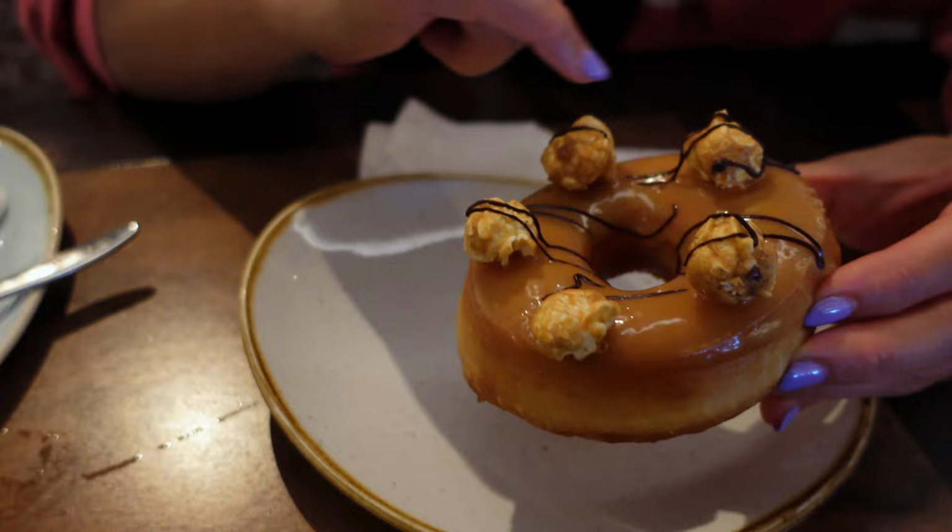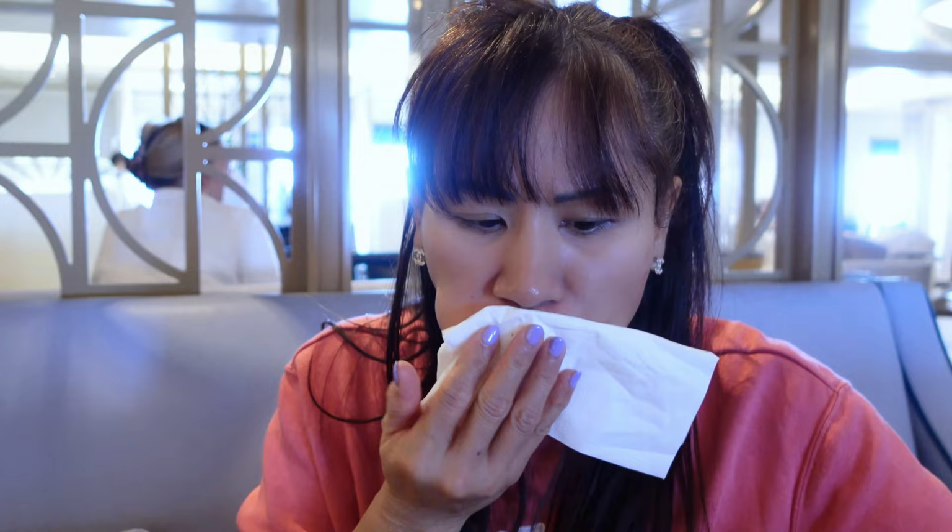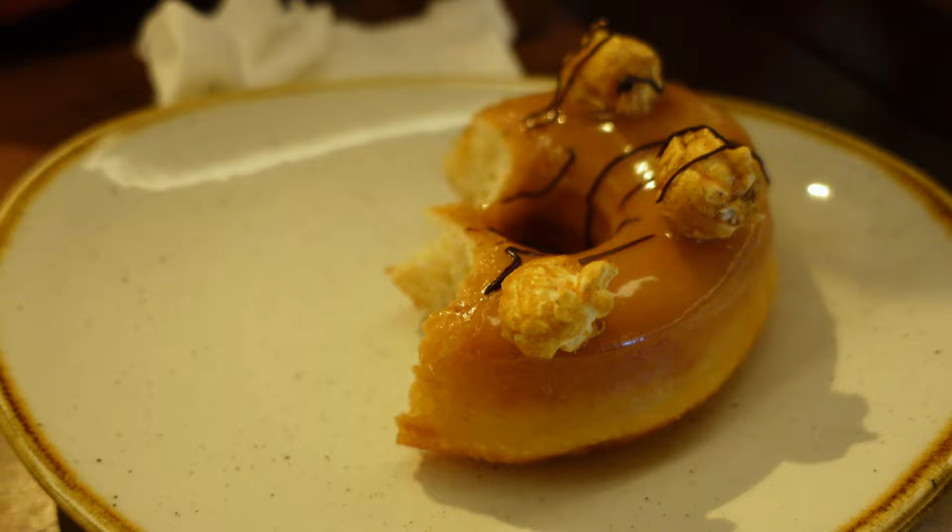Caramel sauce on top. This one, I don't think there's any filling inside. Pretty unique. Very good donut. That donut is really good. The white chocolate one is still my favorite. But this one is fun to eat. And that chocolate cupcake, oh my goodness. Those two are my favorite, but the chocolate cupcake, divine.